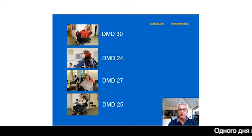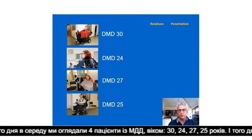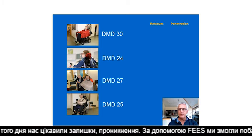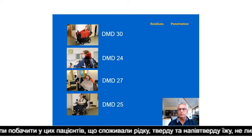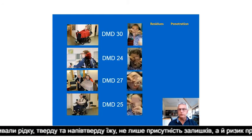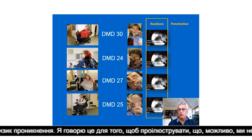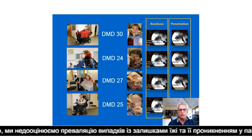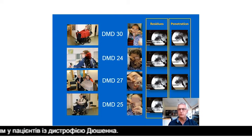Or is there aspiration? We saw on one Wednesday afternoon 4 patients with Duchenne muscular dystrophy. Ages of those patients were 30, 24, 27, and 25 years. And we looked on the same afternoon at the presence of residues and penetration. With the FEES, we could see in those patients, with liquids, solids and semi-solid food, that there were residues, but also risk for penetration in all 4 Duchenne patients. So it just illustrates that we possibly underestimate the prevalence of residues and penetrations in those Duchenne patients.